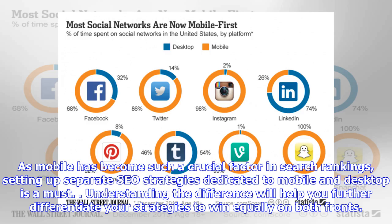As mobile has become such a crucial factor in search rankings, setting up separate SEO strategies dedicated to mobile and desktop is a must. Understanding the difference will help you further differentiate your strategies to win equally on both fronts.